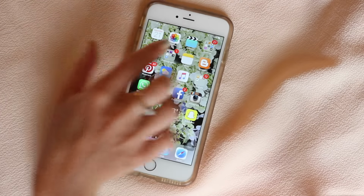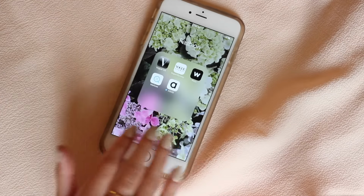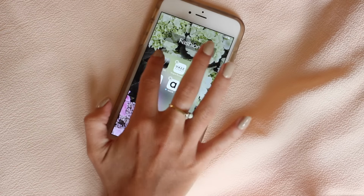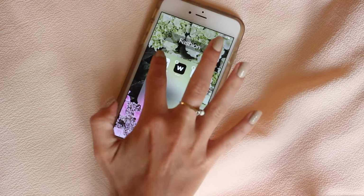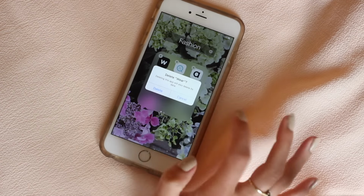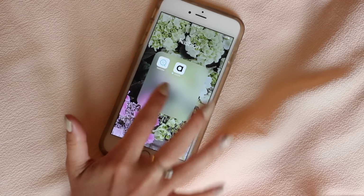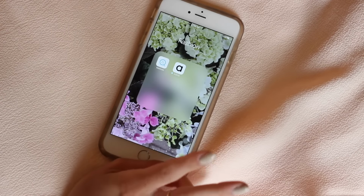My next folder is called Fashion, and I have a few shopping apps in here. To be honest, I don't really use these Vogue ones. I haven't checked them in ages, so I'm going to delete them while I'm thinking about it because they're probably using up valuable phone memory. The last two apps that are in here are two shopping apps. These are the only two shopping apps that I use.